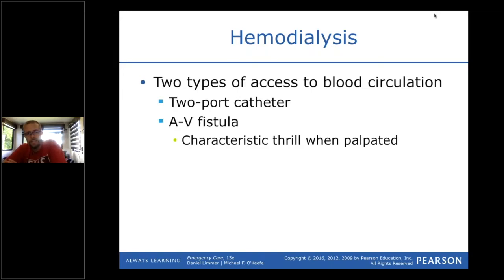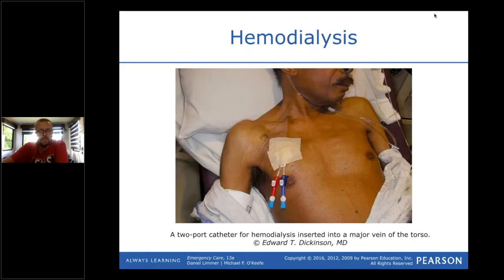So two types of access for this. You can have a central IV line like you see here, where this is usually more of a temporary. So when they put in a shunt, it takes about 30 days, if everything goes well, for that shunt to heal and be usable. So in the meantime, they have to have dialysis. You can see this has a red and blue port, goes up underneath the bandage, and that white edge that you can see, that's sutured into the skin. This one burrows under the skin, you can see the line goes up into probably the internal jugular vein. Others will be put into the subclavian vein, which runs right under the clavicle.